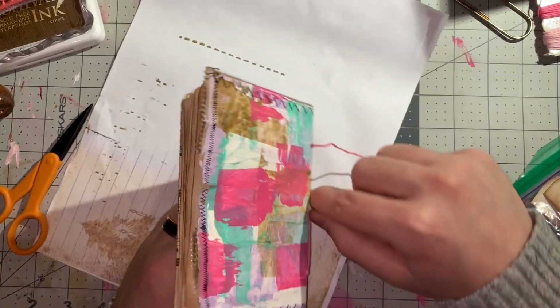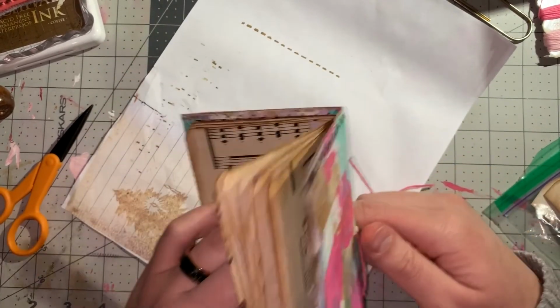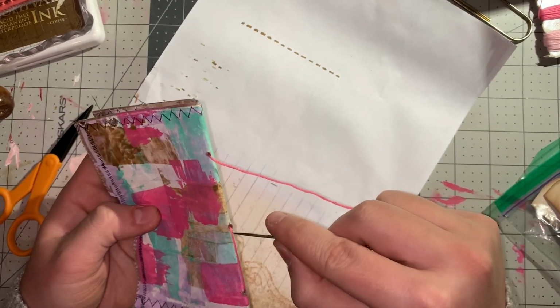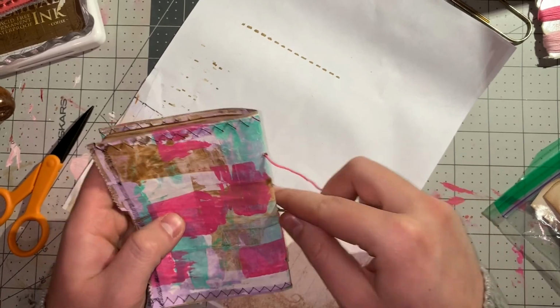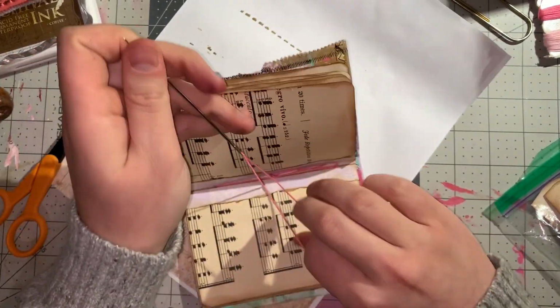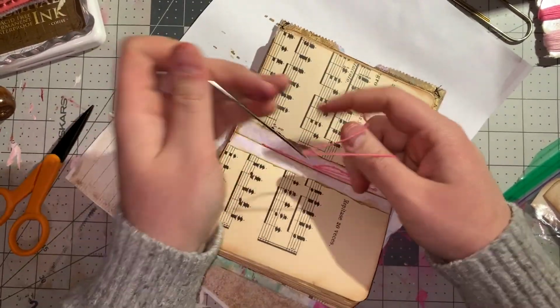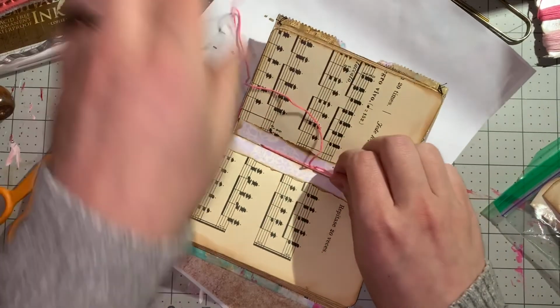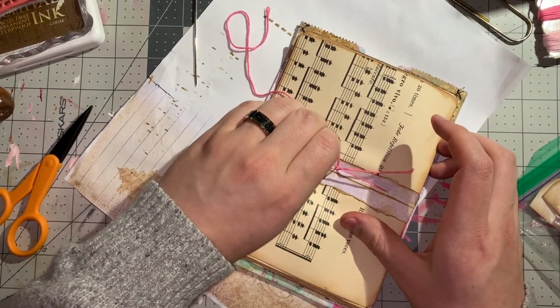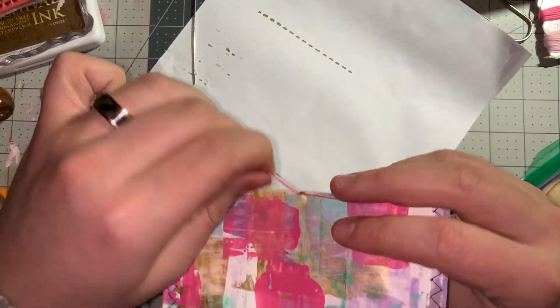So I like to tie it a different way. Some people, I've seen some do it this way and some do it another way. But for this one, since this hole right here is so big, I'm just going to do it this way. Okay. There we go.